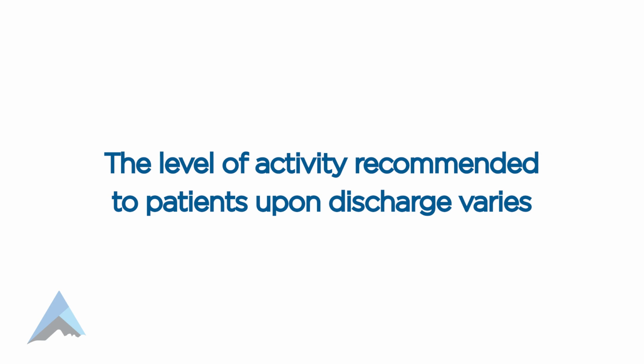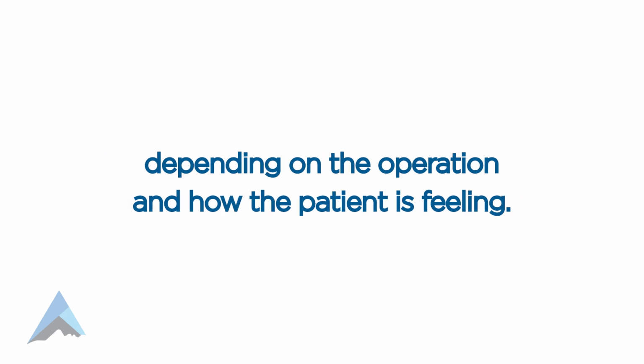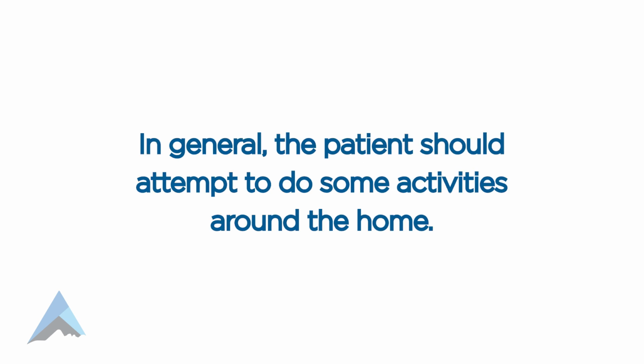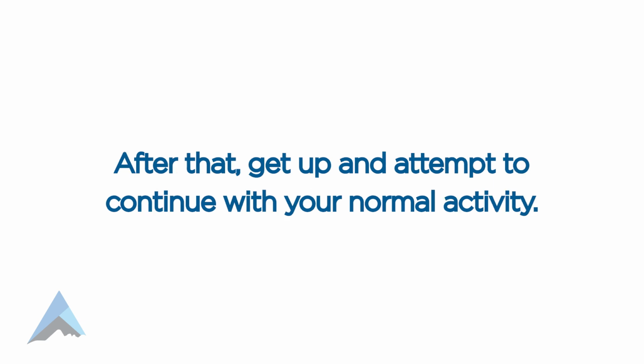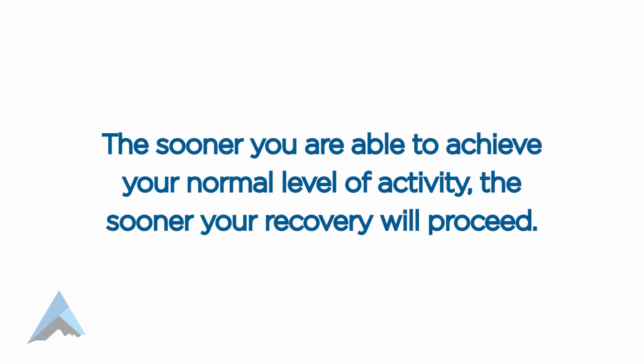Activity. The level of activity recommended to patients upon discharge varies depending on the operation and how the patient is feeling. In general, the patient should attempt to do some activities around the home. If fatigue becomes a factor, you should take a nap or rest. After that, get up and attempt to continue with your normal activity. The sooner you are able to achieve your normal level of activity, the sooner your recovery will proceed.